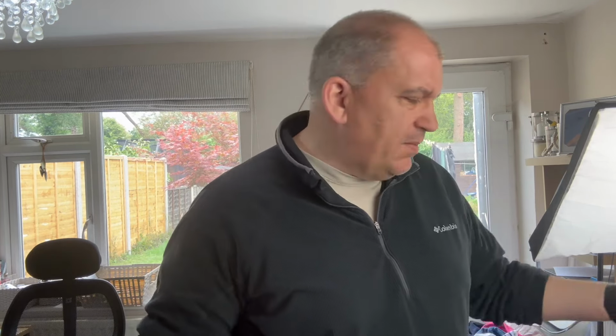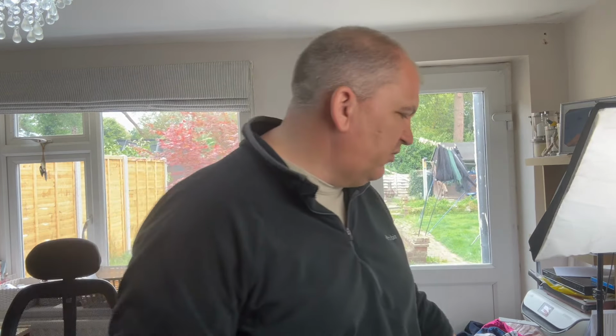So I picked up a few bits. I'm going to start off with what I picked up in the boot sale. Only three bits, paid £7 in total for the three items. Cost me £1 to get in, so £8 in total. So if you said they're only £2 each, that's not too bad.